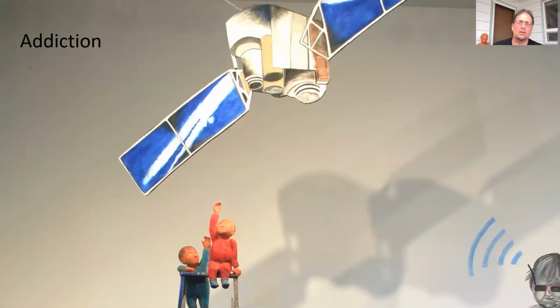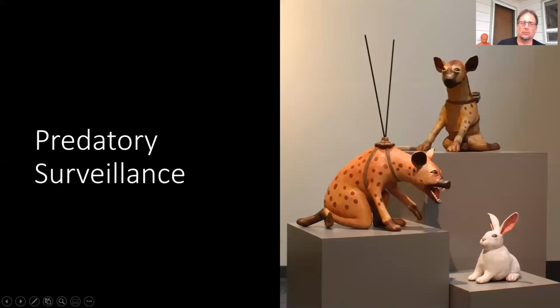And thinking about addiction, shiny technology, very attractive to young people and to many adults. A lot of space age technology has gold on it. And so this satellite has gold paint on it. And these two are climbing up, trying to get to it. When these are installed, this one's about 8 feet across. We try to make it so the shadows go across the wall and impact the space a little bit. This is about a 6-foot drawing on the wall here of a child with Wi-Fi goggles. And these are all in the space together in the installation.